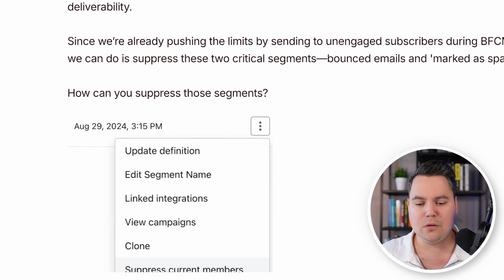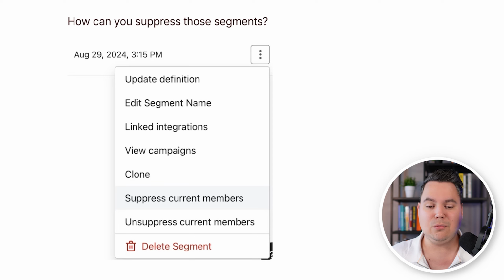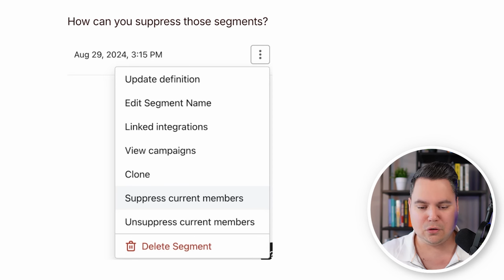Go to your Klaviyo account, go to lists and segments, and go to the segment that you want to suppress. At the right side you have the 3 dots, and then you get this menu, and you hit the suppress current members button.